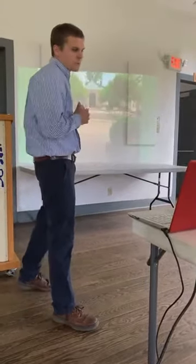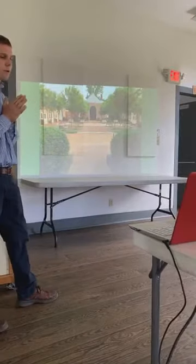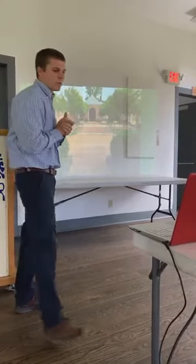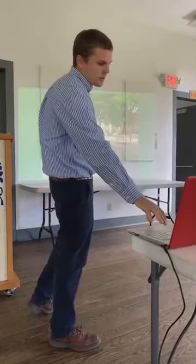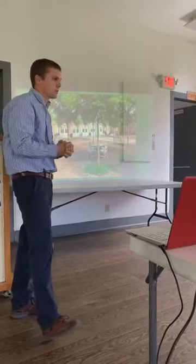So that's what it looks like present day, with a little elm grove providing shade over the course of both buildings. Carriage house in the background. Those doors open up. It's really a unique space.